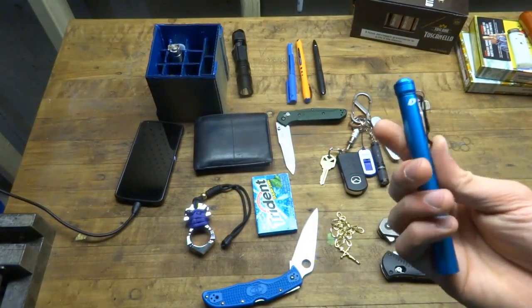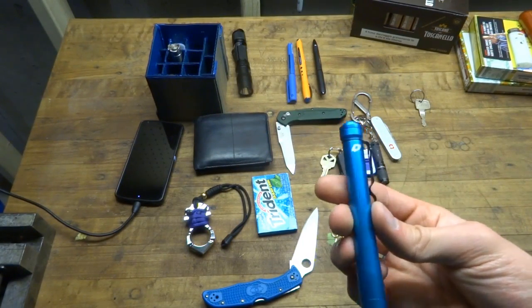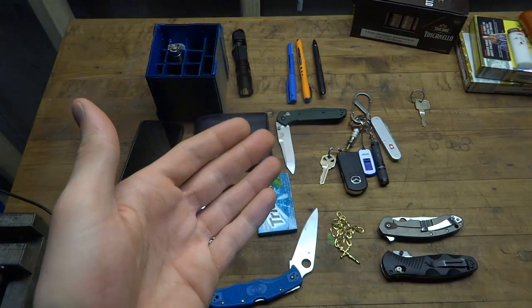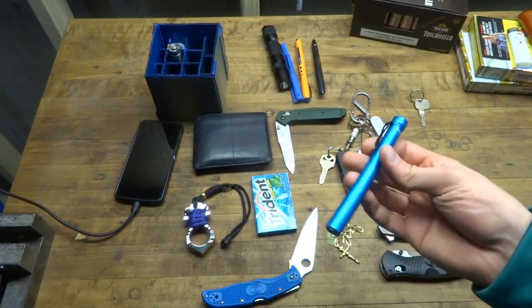The next light I bought for EDC carry, but I'll be honest, I don't really like this light for EDC carry, is the 47s Preon 2. This is a good light. I usually keep this as a bedside light when another light that I'm going to mention in a second is not present.